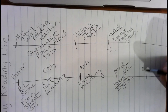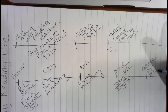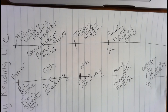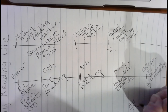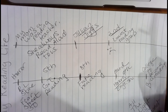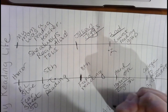And then I ended up going to college to become a reading teacher, and I love reading. It's my absolute favorite thing to do. Look at that heart. I'm such a good artist. Some of my favorite books now are All the Light You Cannot See. One that we are going to read later is a read aloud, A Long Walk to Water.